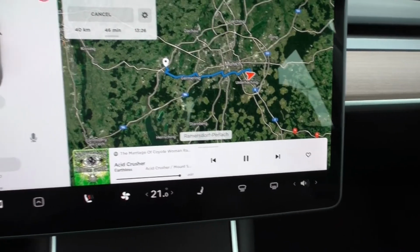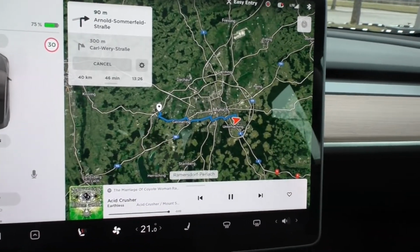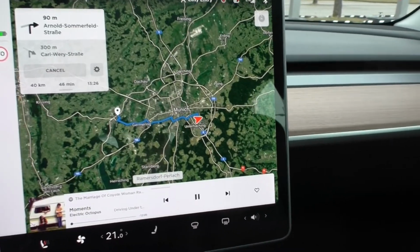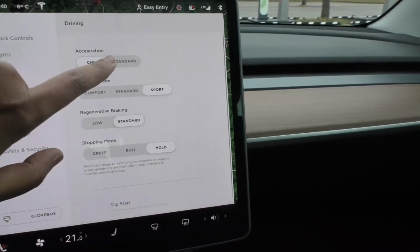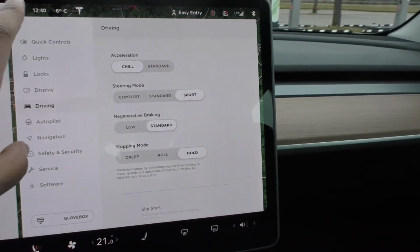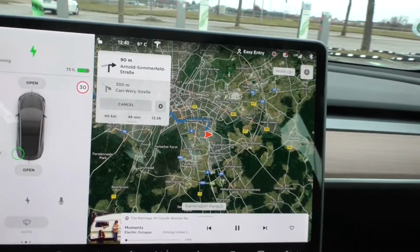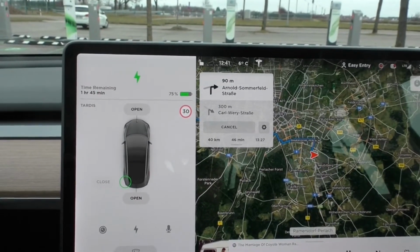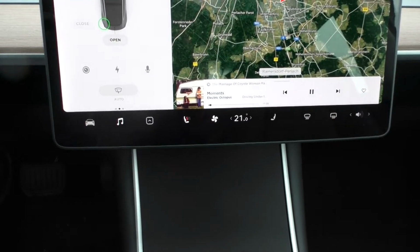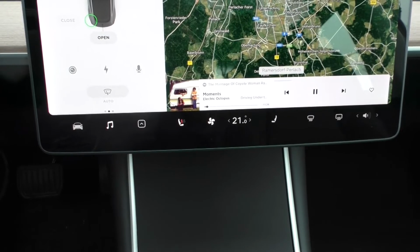So the plan is to drive for about 40 kilometers. So first I will drive with chill mode. So let me just do it right now. Yeah, so the acceleration is chill now. And then when I come back, I'll just drive with standard acceleration. So I am at 75%, and I will try to charge a bit more and keep the heater running so that the battery is warmed up, and then I will get going.